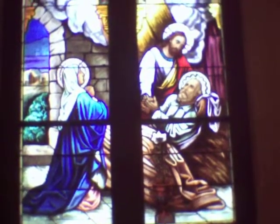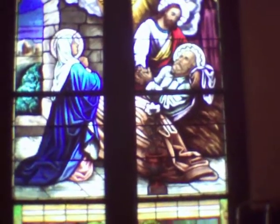Here's another station where it shows that Jesus is on the cross. Here's a station here where Jesus is being presented to Simeon at the temple. Mary's there. You see they have two pigeons as offering, and we'll make it around to the next station here. This one is depicting the death of Joseph, and Jesus is there and Mary is there.